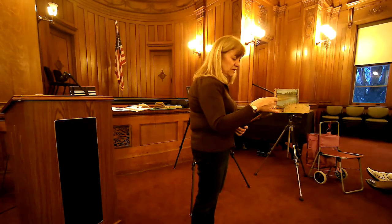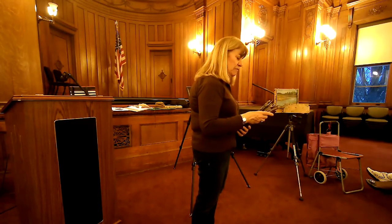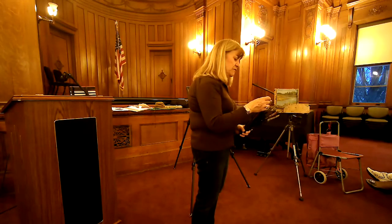And I have a lot of them. Like this one here has this little dent in the top. They get kind of fuzzy. When they get fuzzy, they're not really good.